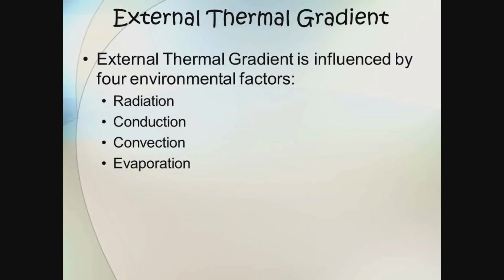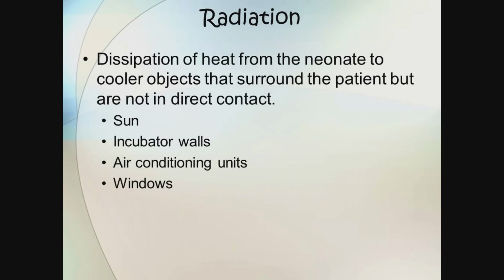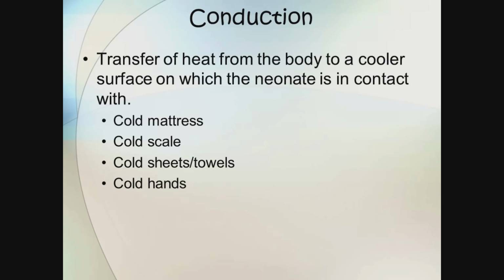There are 4 ways that we have heat being lost. We covered this back, I think, in 1060, but it's good to review it. Radiation is the movement of heat from the neonate to a cooler object that surrounds the patient but is not in direct contact with them. So the sun coming in is a mechanism by which they can be heated. The walls of the incubator are very thick, so heat is not able to be lost by being radiated outward. Air conditioning units, windows, those are all examples of where heat can be lost or gained one way or the other through radiation. Conduction is basically where there is a transfer on direct contact.